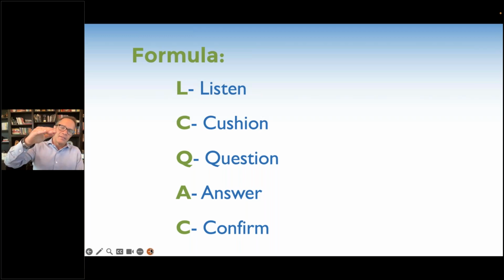So listen, cushion, question, answer, confirm. We call that LC Quack for short. So I'd like you to take that formula. We're now going to use that formula and we're going to walk through some of the most common objections and see how this works in practical application. All right, so everybody got the formula here. Listen, cushion, question, answer, confirm. Here we go.